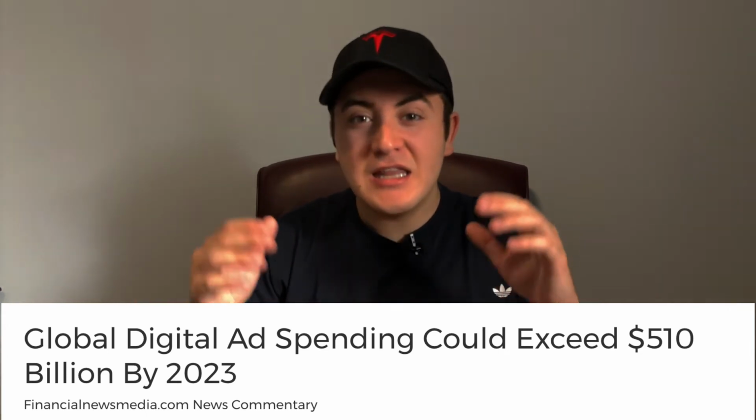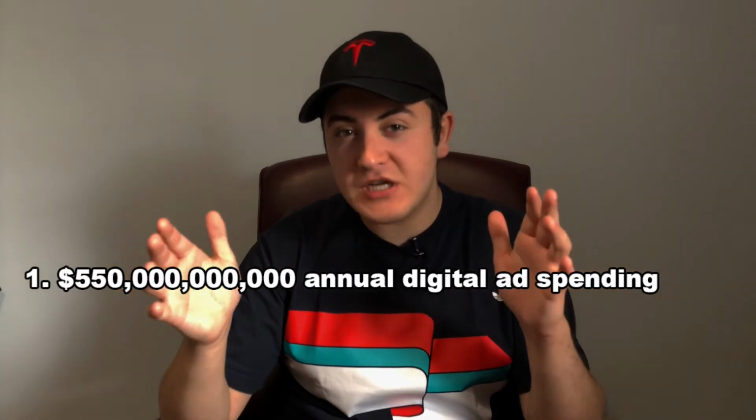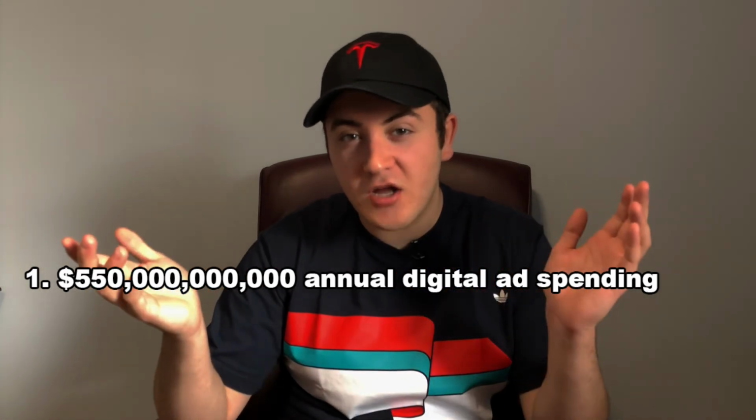So I believe Facebook has the potential to become a $500+ stock in the next 5 years, and here's how. So global ad spending is actually expected to reach about $500 billion in 2023. But due to the pandemic and everything that's been going on, let's just assume it reaches $550 billion by 2025. Digital ad spending has been increasing by about 14% per year, so assuming that it will reach this amount by 2025 is not very unrealistic.